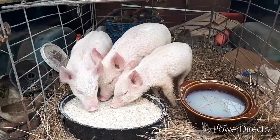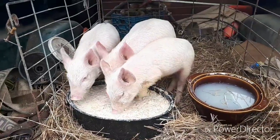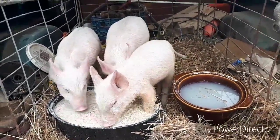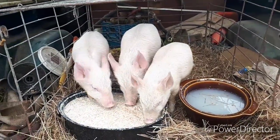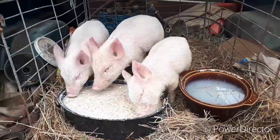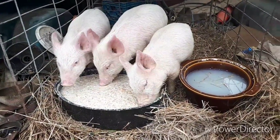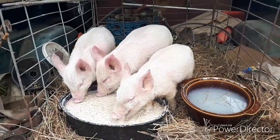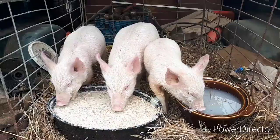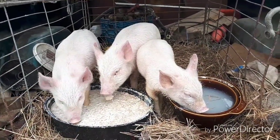Now, folks, this is the size that pigs you should be getting. They've just been weaned off mama, and they're small. I see so many videos on YouTube where homesteaders are getting pigs, and they're like a 40 or 50 pound pig already. And if I was buying pigs and was getting a 40 or 50 pound pig, like I see on so many YouTube videos, you're paying $300, $350 apiece for them.